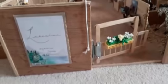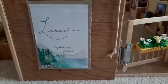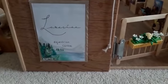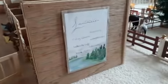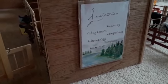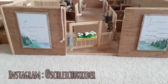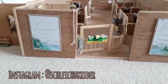Continuing with the tour. This is my main barn. It has the name of the whole centre on it. And on the other wall, it has all the stuff that you can do here. So boarding, riding lessons, competitions, a cafe, training and hack routes. And check out the tiny logos. I absolutely love these 2 signs because of how I drew them.